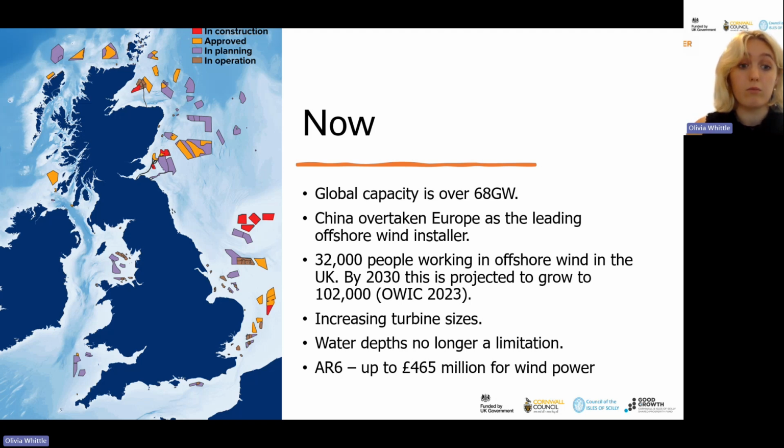And we've seen really big investment into wind recently. So the allocation round 5 was pretty disastrous and no offshore wind developers actually bid in. But in allocation round 6, which happened quite recently, we saw 300 million put into offshore wind and 165 million put into emerging technologies like floating wind, which have enabled us to install turbines even deeper.